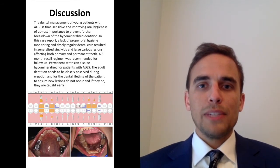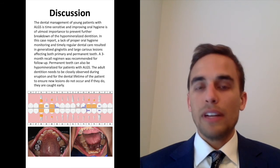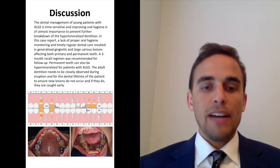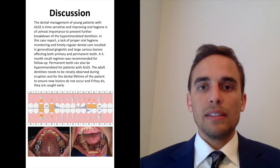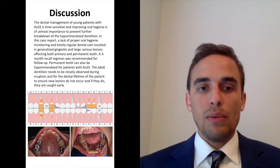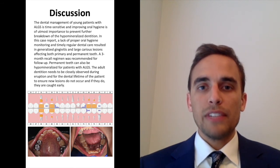So for dental management with young patients with Alagille syndrome, we need to make sure that we improve their oral hygiene and decrease further breakdown of their hypomineralized or hypoplastic teeth. This is very time sensitive, and we need to make sure we help monitor the condition after all dental treatments have been rendered. We recommended a 3-month recall follow-up, and we want to ensure that we keep a close eye on the permanent dentition as it erupts as well. We do not want new lesions to occur, and so this 3-month recall will help us prevent that.